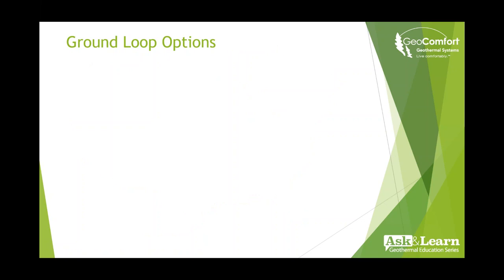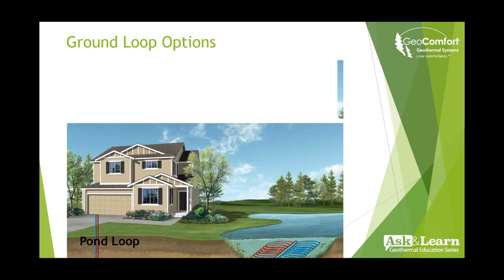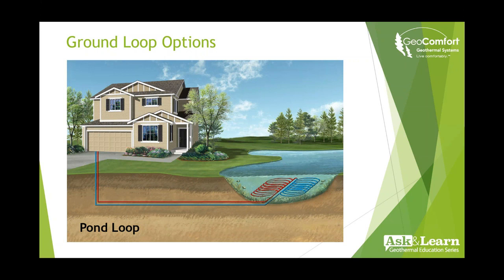So as we take a look at some ground loop options, or some closed loop options as people sometimes refer to it, there's many different ways, whether your structure is residential or commercial application. Many of those opportunities have a pond maybe nearby. And if you have a pond nearby, then the polyethylene pipe can be laid in the bottom of that pond.